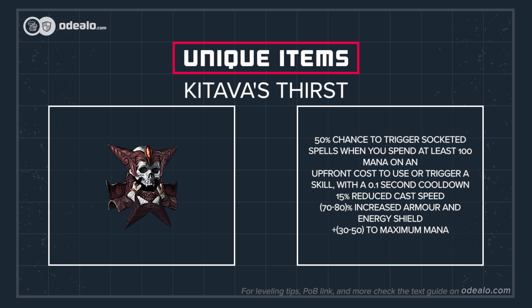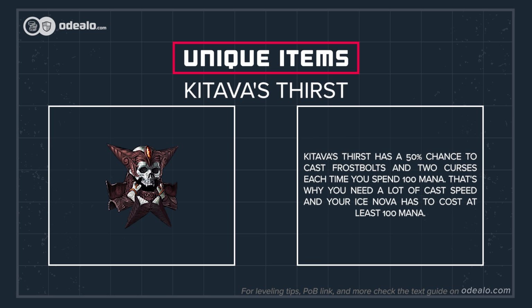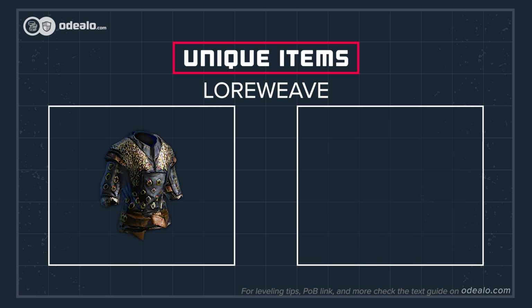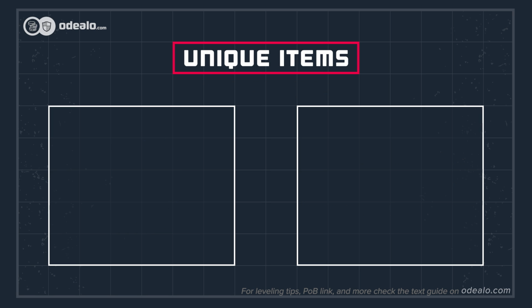Kitava's Thirst has a 50% chance to cast Frostbolts and 2 curses each time you spend 100 mana. That's why you need a lot of cast speed and your Ice Nova has to cost at least 100 mana. Loreweave, your resistances are fixed, your crit chance is increased, and it has some life, mana, energy shield, elemental damage, and attributes. Great with Eternal Damnation.